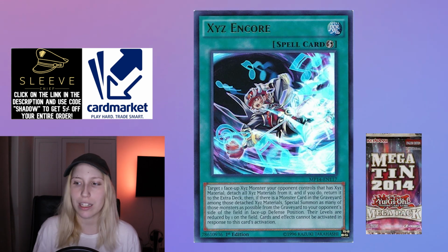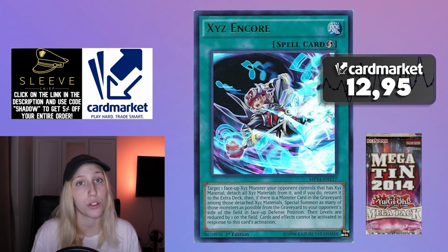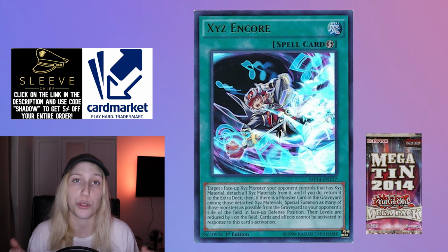Now, you might ask, why should we get a card that's more expensive? It's really around 8 or 9 euros, as opposed to getting Herald of the Abyss. And I totally get your points. I think both of the cards are valid to counter Pearly, obviously.